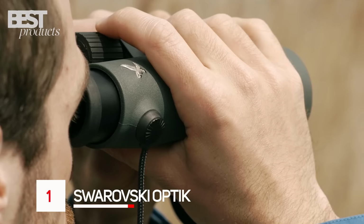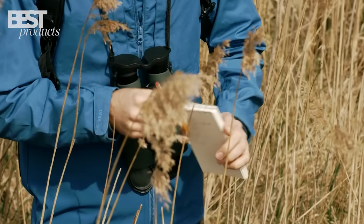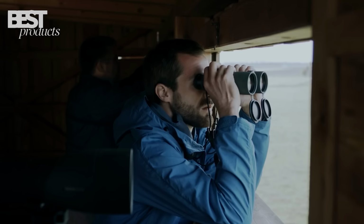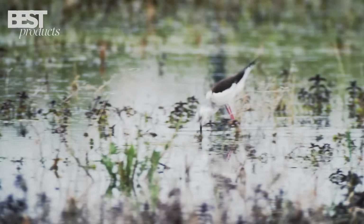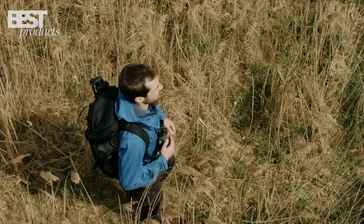Number 1. Swarovski Optik. The EL Swarovski Optik binoculars are the perfect choice for any hunter. Built with future-oriented technologies and master craftsmanship, these binoculars stand out with their subtle elegance. Hunters can rely on them to provide crystal-clear images with remarkable color fidelity and pin-sharp contours. The easy grip and rapid, precise focusing mechanism make it easy to use even in low-light conditions.